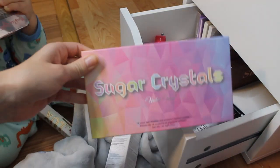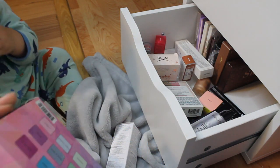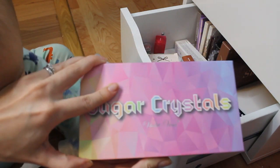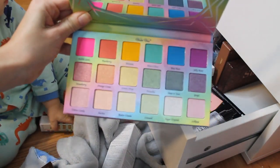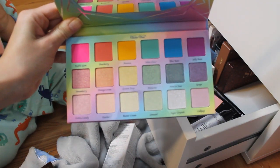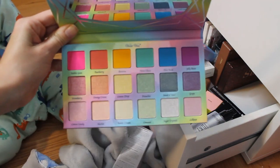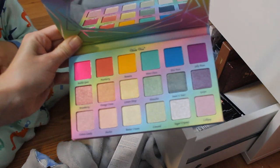The Violet Voss Sugar Crystals palette. I know Laura wants me to play with this so bad. I promise I will get to this in the spring. Yell at me if I do not. Are you ready for this palette? It's so stunning. Aww. It's basically a rainbow palette. You have very bright neon mattes, a row of just, you know, mid-tone shimmers, and then kind of like inner corner highlighting type shades. This palette is so beautiful.